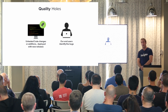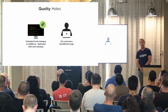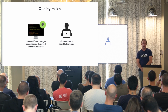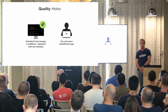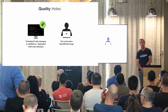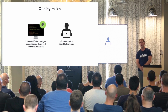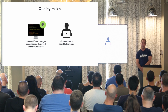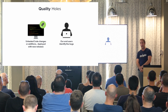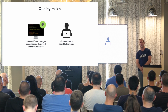Next are the quality holes. Quality holes are code changes, and they can be new code changes. They can be updated code that is not being tested. And again, it's not being tested because companies do not know what their functional tests are covering. And if you don't know what your tests are covering, you don't know what is covered. And it means that you have code that can be going into production, which is not tested. And this is exactly why it's the most important.